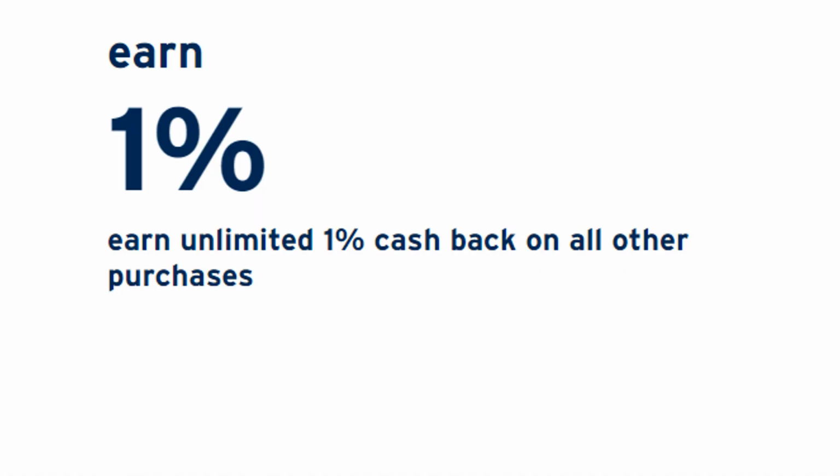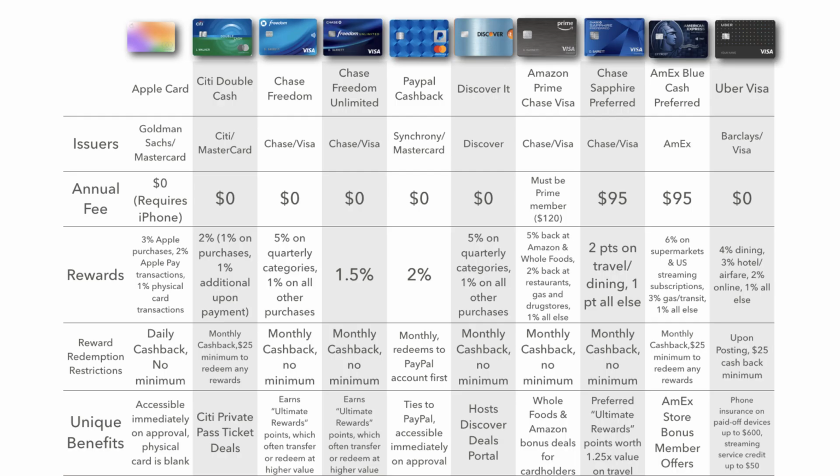So the first thing that I really don't like about this credit card is that other than the 5% cash back in those categories, for all others, you will only be earning 1% cash back, which is actually below average. Usually the average credit card you'll be earning anywhere between 1.5% to 2% cash back. So while 1% cash back is certainly better than not receiving any cash back at all, it's pretty much on the low end.